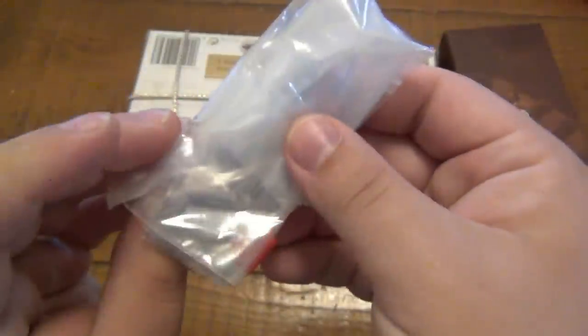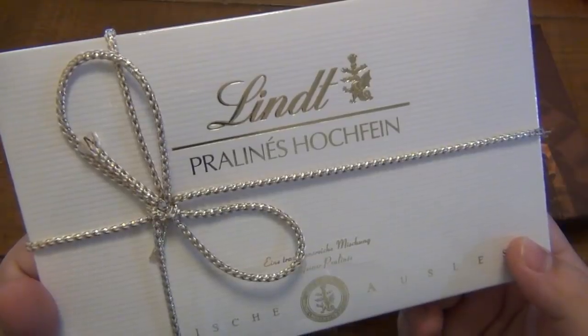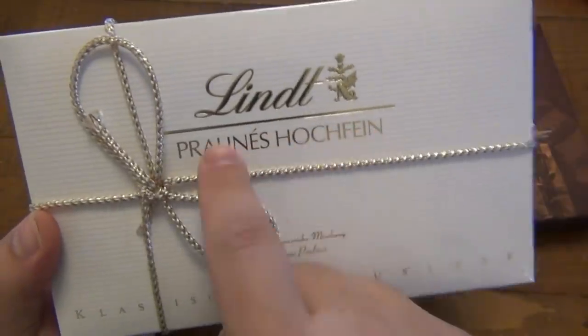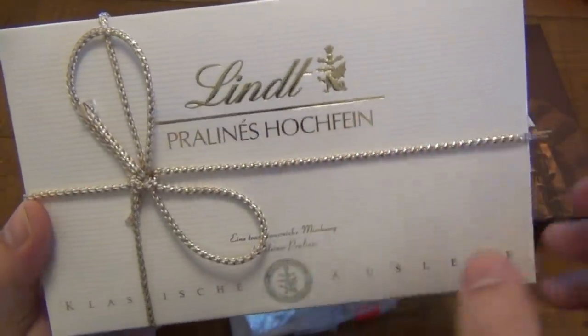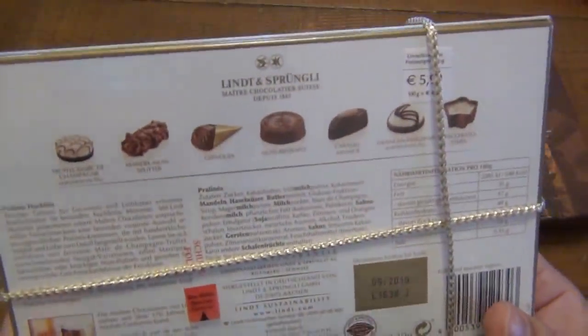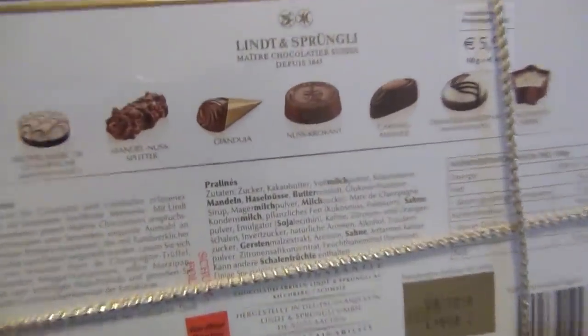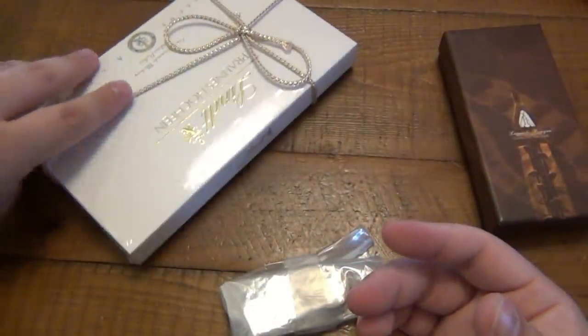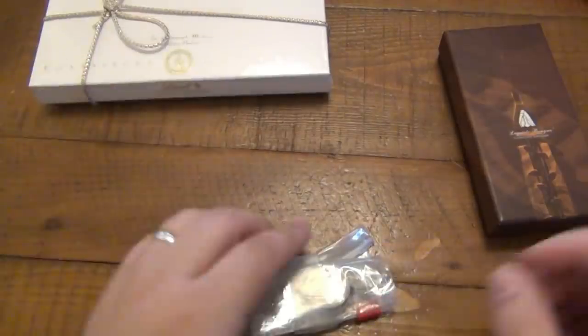Oh, he sent me some coins. That's awesome. And a very nice box of Lindt chocolates, some pralines. Not sure what this word means. I know praline. I don't know what that is. Maybe you guys can help me out with that. But this will go right to Christina. I might indulge in one piece or so, but she loves her chocolate every now and again. She's got a sweet tooth, so she likes nice chocolate. So that was really cool. That will certainly go to her.